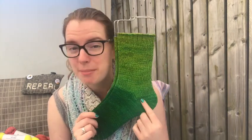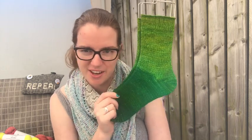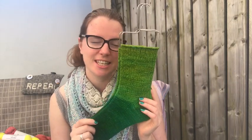But this mini heel flap and then a short row heel, it's amazing. I love it. I'm going to do it for everything now. So cute. So I finished this at Knitscape.